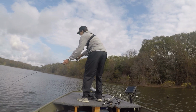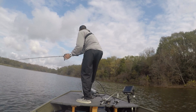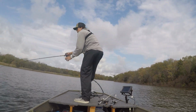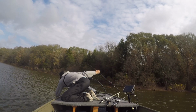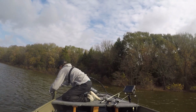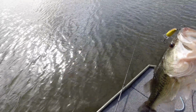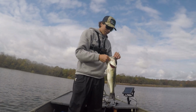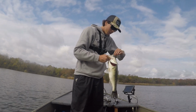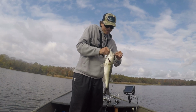Oh. Come on. Come on. You're good. Let's go. This is the one that thumped my chatterbait. He's screaming my drag. Oh. That was sweet. One hook in him. Man, these 6-inch trebles just get her done.